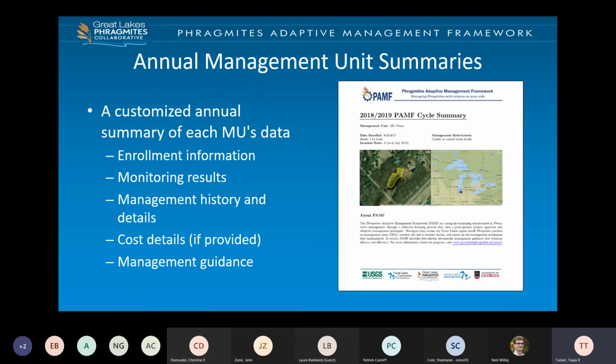And as of last year, everybody engaged in PAMF receives this annual management unit summary report. You'll get one of these for every management unit you have enrolled. And it allows you to easily track your progress in the program. It summarizes your enrollment data, your monitoring results, which includes the stem density and the percent establishment over time. It'll give you summaries of all of your management actions and their costs. And these reports are uploaded to the Web Hub after the guidance goes up in August.